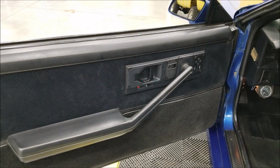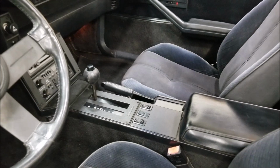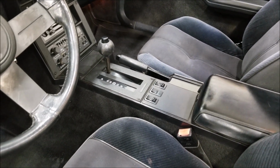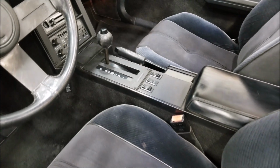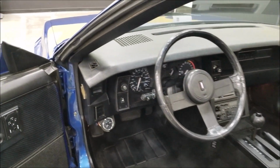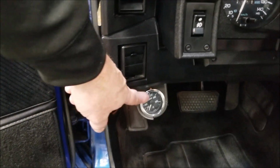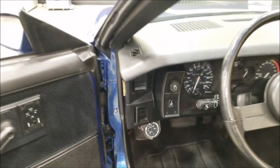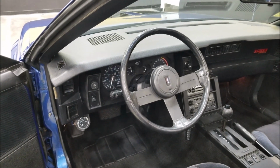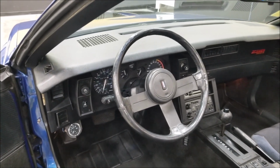Power locks. Power mirrors. We also have the power rear hatch release. It also has the auto pull down, so be careful with that. AM/FM cassette player. Again, AC blows cold. I did notice they had added a little water temperature gauge down there. So I'm guessing the one in the dash they're not going by anymore. Strictly go by the one under the dash.